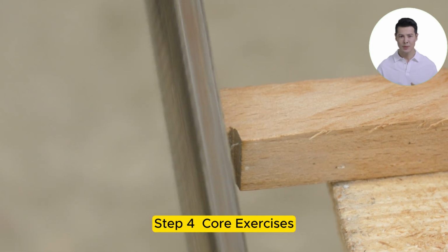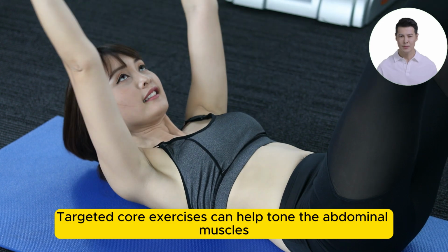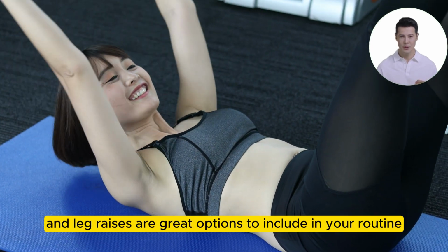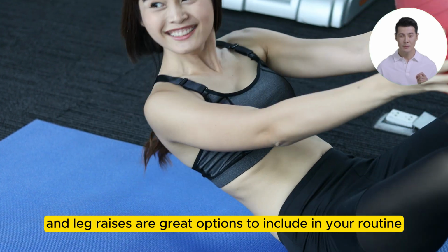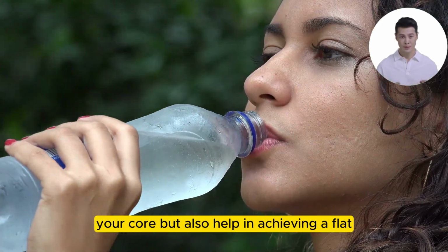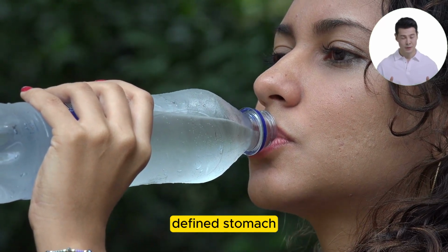Step 4. Core exercises. Targeted core exercises can help tone the abdominal muscles. Planks, crunches, and leg raises are great options to include in your routine. These exercises will not only strengthen your core, but also help in achieving a flat, defined stomach.